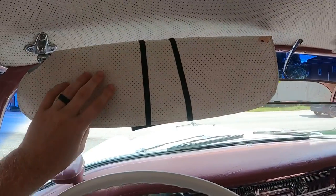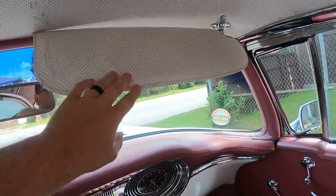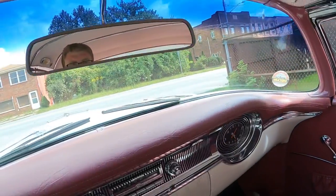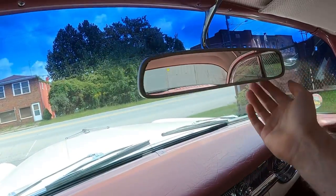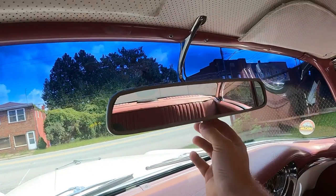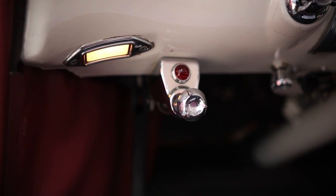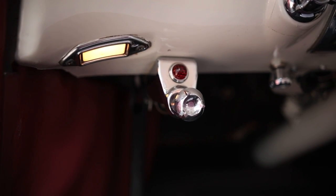What your sun visor situation looks like. No courtesy mirrors. This one's got a big rear view mirror that has the daytime nighttime feature. On to the button switches and knobs, starting at the bottom left or the bottom of the dashboard. Very small but useful light.